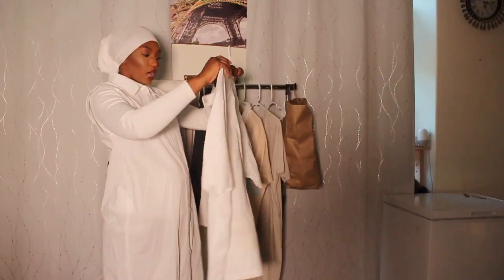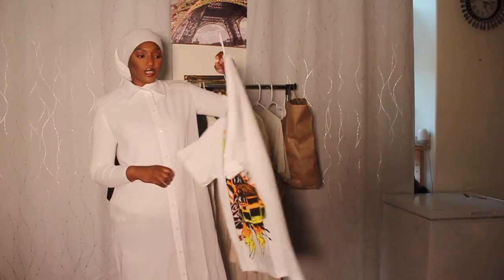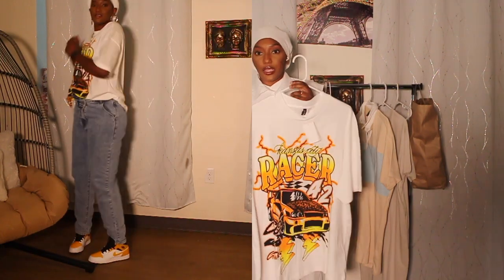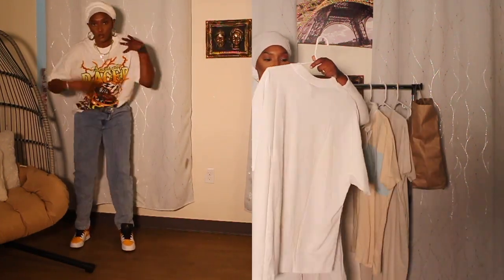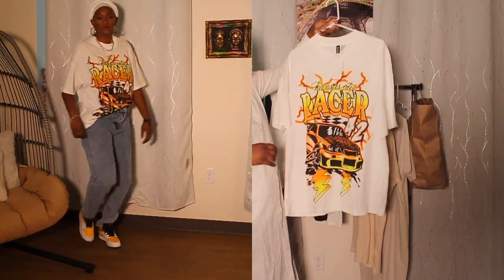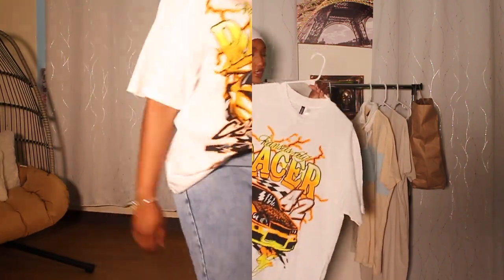Next top I got was this racer shirt right here. As you can see, I have a lot of graphic tee kind of shirts. This one is oversized. I got this in a size small, but it feels like a size medium or large because it's oversized. And this was $17.99. Really like it a lot. I feel like I could dress this up and dress this down, so I will show you how to dress this up or dress it down.